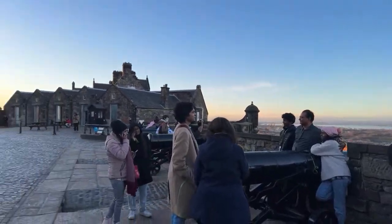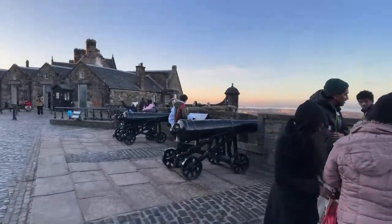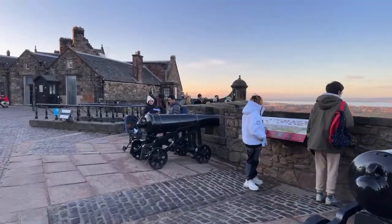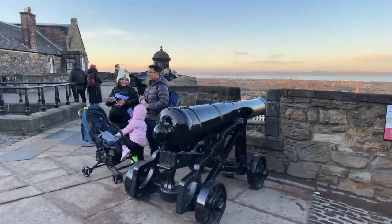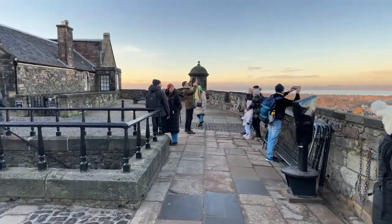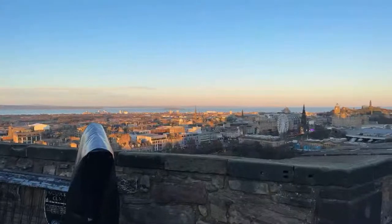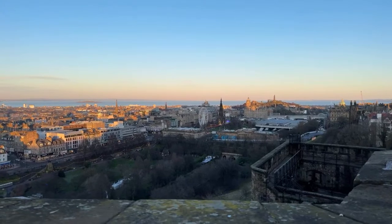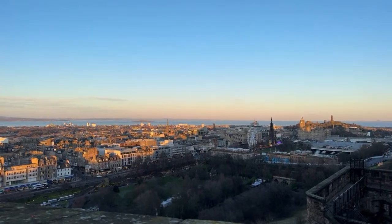I think all the cannons, this battery, has been established around 1730, if I'm not wrong. All these cannons are for the protection of Edinburgh Castle from invasions from this side. It's a beautiful view though. The sun is shining on Leith.